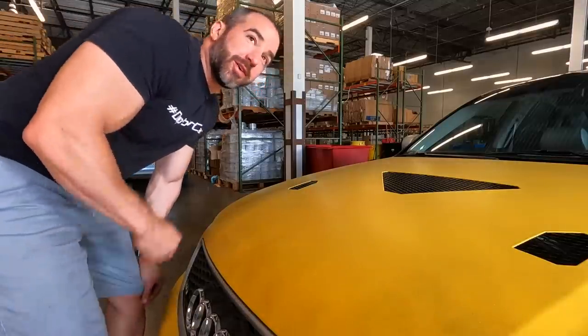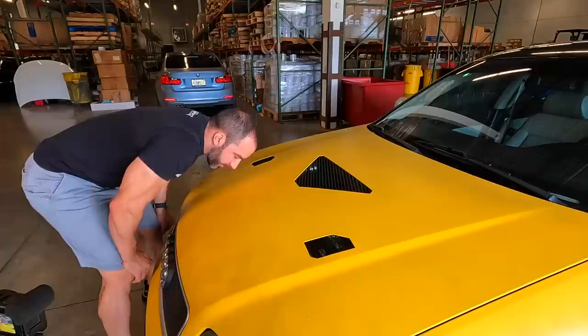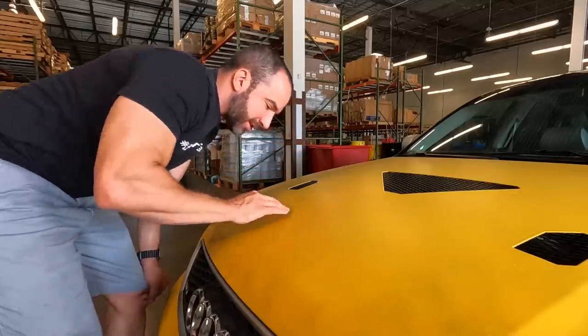Now, should we be able to smell it, do you think? Without touching? I do kind of smell it a little bit without touching. Let me see.